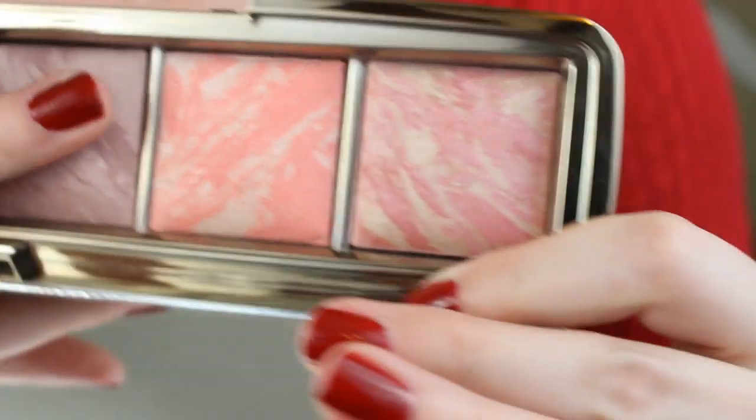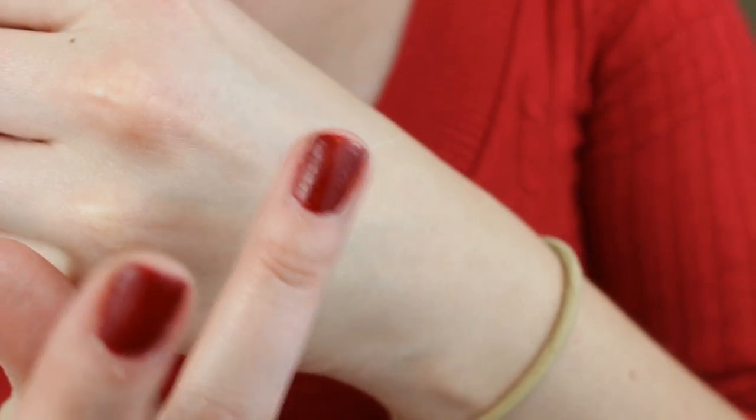The blushes themselves are just absolutely stunning. They have the ambient lighting powders kind of swirled in with the blush colors. They're pigmented, but not too pigmented. They're just absolutely beautiful. You get 3 different colors here. So the first one is like this mauve-y brownish beige color called Mood Exposure. This one is absolutely gorgeous. It would look great on every single skin tone.